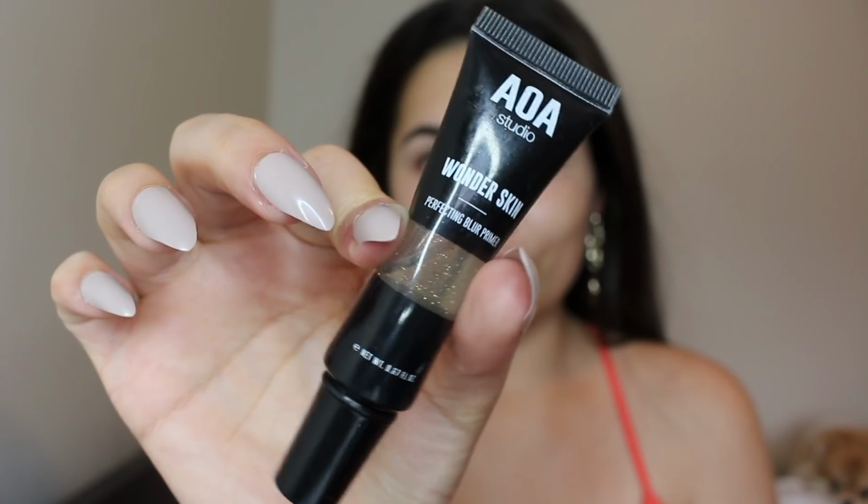So the first thing we're gonna do is prime our skin. I'm using the AOA Studio Wonder Skin Perfecting Blur Primer. I used this in my dollar makeup look video, which I'll put up here if you wanna see it. This was one of the primers that I used. It is very watery and I feel like it blurs a teeny bit. It doesn't blur any crazy amount, so just keep that in mind. However, it is $1 US.